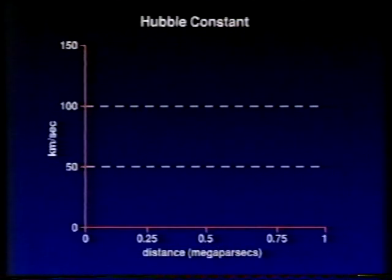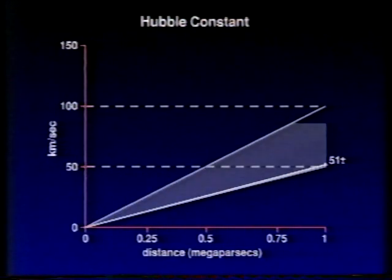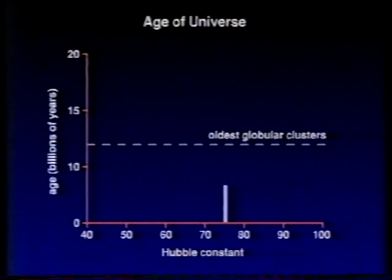It turns out that it's a value of 51, give or take some error, kilometers per second per million parsecs. This is in the low range of the numbers that have been accepted for the expansion rate of the universe. And it's very important because a high value for the Hubble constant, if we had measured 70 or 80 or a larger number, would have meant a universe that is a lot younger than some of us would like it to have. Certainly young enough that it would be incompatible with the age of star clusters like globular clusters in our galaxy, which you know are of the order of 12 billion years old.